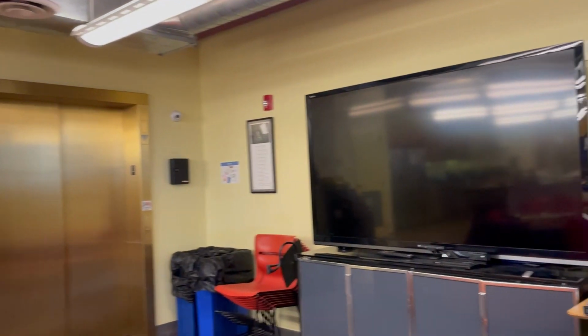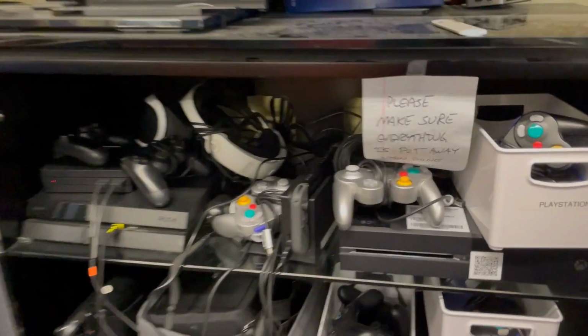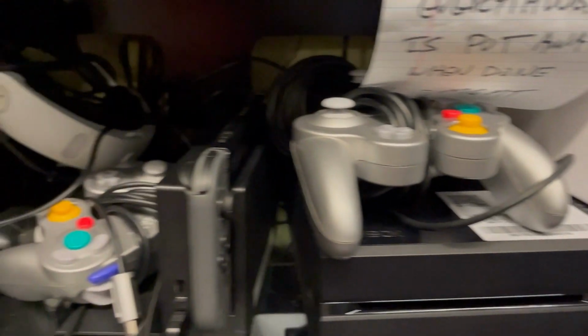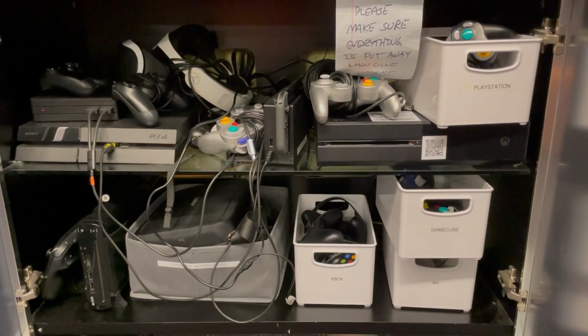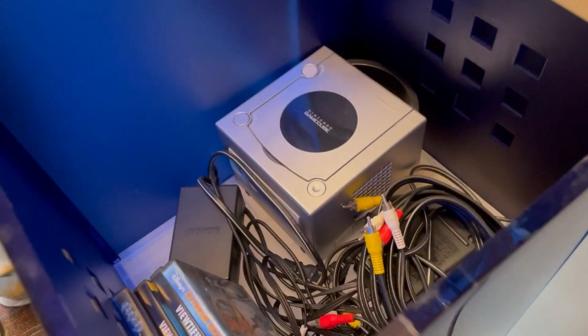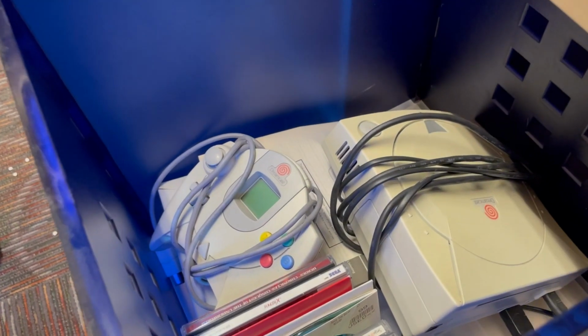Over here, you'll see that we've got a big screen TV and a bunch of different game consoles. We also have a library of even older consoles, in case people need to play a game for research, like, oh, there was this game on the N64 that was really great, you should play it. Like, oh my gosh, I forgot Dreamcast existed.